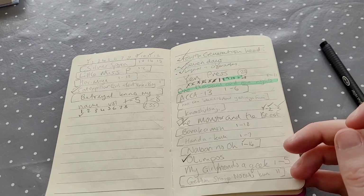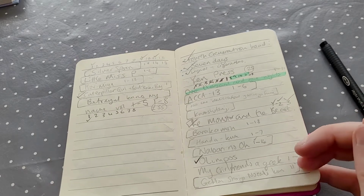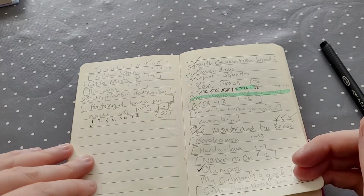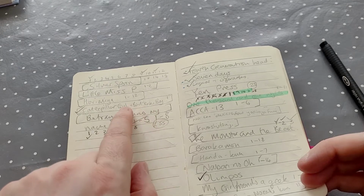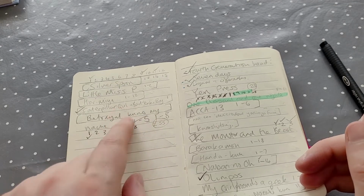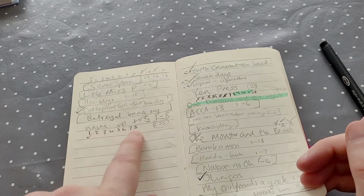Gekkan Shoujo no Zaki-kun, I really want to collect them. Silver Spoon, Little Miss P, Horimiya, Caterpillar Girl and Bad Texture Boy, I purchased secondhand and it was the weirdest thing. And then Betrayal Knows My Name, and I only have volume 1, but I do want to collect the rest of that.